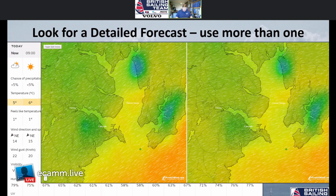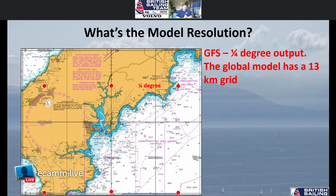So first of all, we'll have a look at the model resolution of various forecasts that you get from around the world. All weather forecasts these days depend on numerical weather programs, which basically divide the Earth's surface and the atmosphere and the ocean beneath the sea surface into a three-dimensional grid. If you think of it like a wire mesh, every time there's a corner, that's where the program calculates things like wind or pressure or humidity or that sort of stuff.